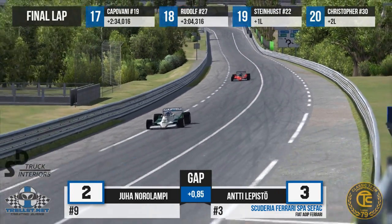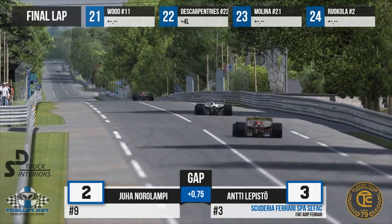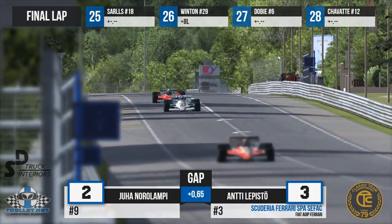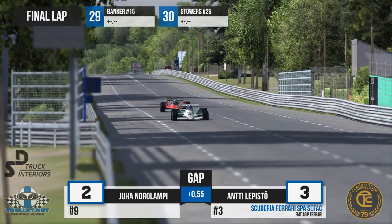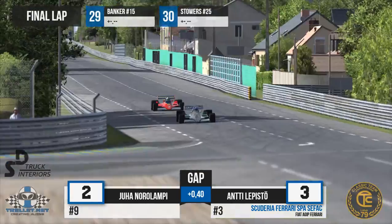It is going to be Sergio Macias, I think, barring a miracle, that is going to get away with the win of this race, and for a good reason. He has been very good today. He started in the 2nd position, right behind Antti. Juha does have the draft. Yeah, Antti has the draft.